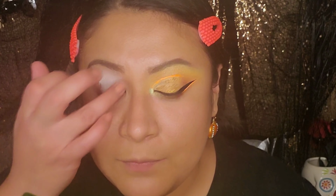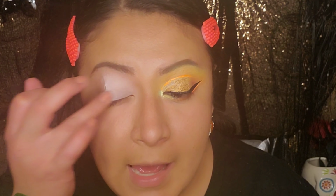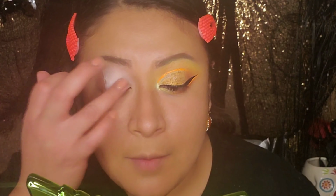So I realized that the glitters that I have are best used on the body, not on the eyes, because as you can see, they crease so bad. They would go very well on the inner corner, or if you're gonna do a Halloween look and you want glitter on your body, but no, not for that. But that's good, because I would have never known that if I didn't pull it out to play with it, right?